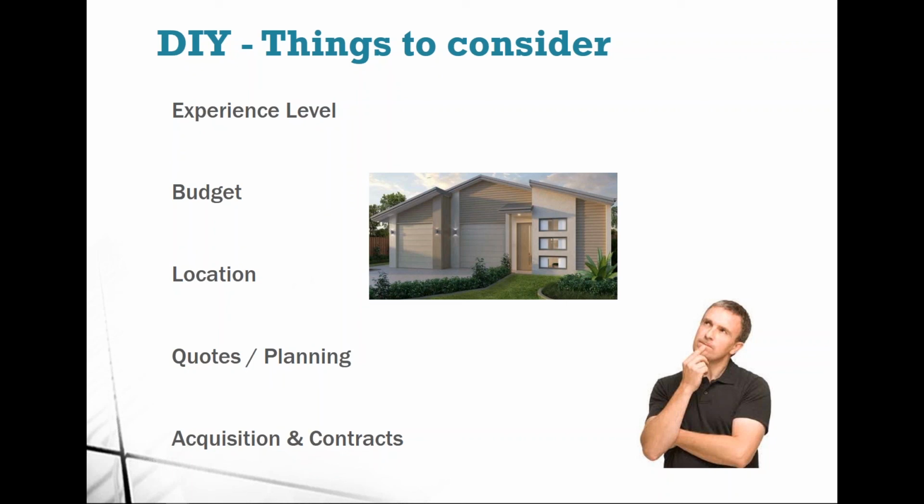Quotes and planning. Do you know who to use? Have you used these builders before? Do you know which builders are reputable? Can you get multiple quotes? So is it easy enough for you to go and talk to 5 or 6 different builders and see which ones are going to be best and really get the best price, and then negotiate on that as well?